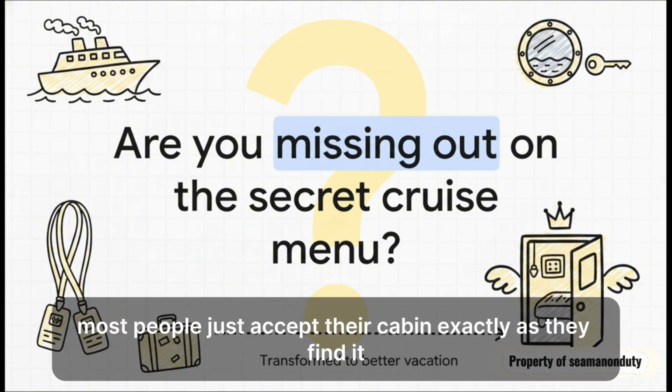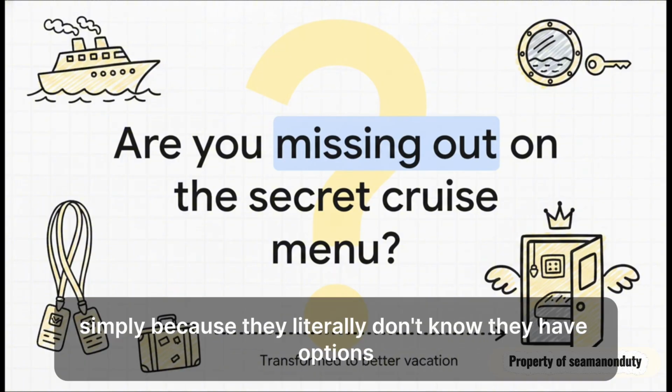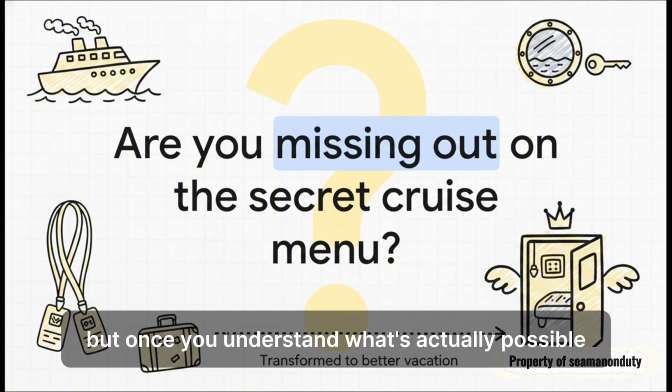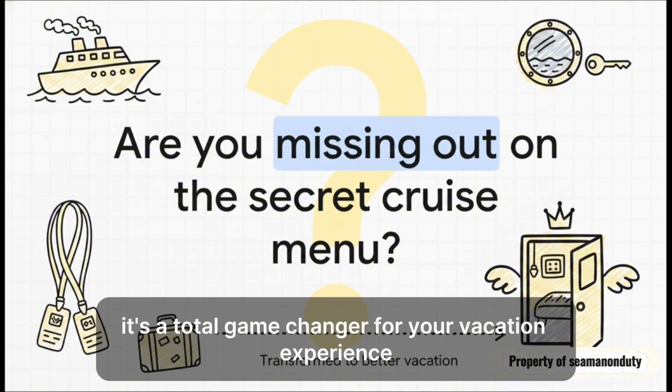Most people just accept their cabin exactly as they find it on embarkation day, simply because they literally don't know they have options. But once you understand what's actually possible, what's quietly waiting in the wings for those who just ask, it's a total game changer for your vacation experience.